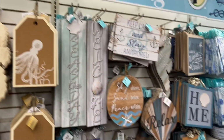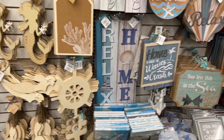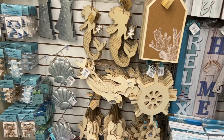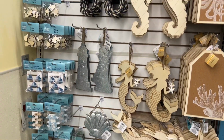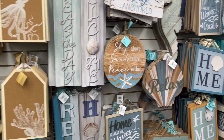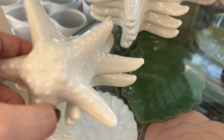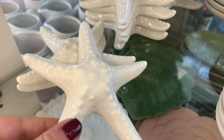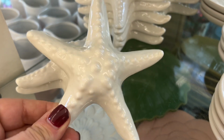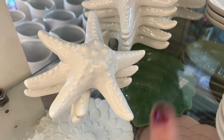Look at that. Isn't that gorgeous? Wow. I'm speechless, guys. Go Dollar Tree. Seriously, go Dollar Tree. Awesome. Imagine if this stuff was still a dollar. We'd be grabbing and growling, you know? And then look at the starfish. I know there's a blue one, but I haven't found the blue one yet. I'm super sad, but we have the white one available.